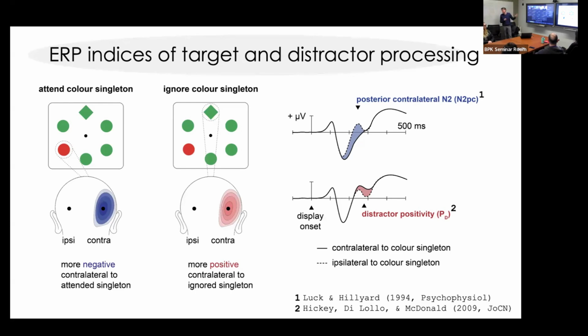And it turns out we can look at their ERPs, and it gives us the exact opposite of that contralateral negativity. So when you're not attending to something salient to the left or to the right, and you're not looking at it, then we see something that we call the distractor positivity, or the PD. So it's the same display, but the ERPs that we get depend on how people are interacting with the display. If you attend to the lateral item, you get a contralateral negativity. If you don't attend to that lateral item, you get a contralateral positivity.